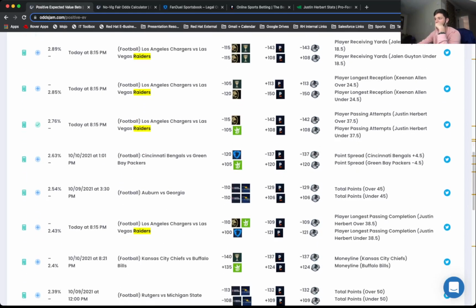Let's look at the last one just to be sure. Longest completion over 38.5 yards. So that would be the under. Herbert likes to chuck it deep. I understand that's a good play, getting the plus 100 for minus 120 odds, but I'm going to stay away from that. Just, Herbert likes to chuck it deep.